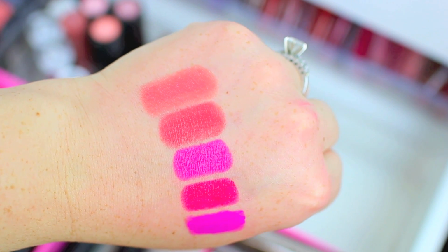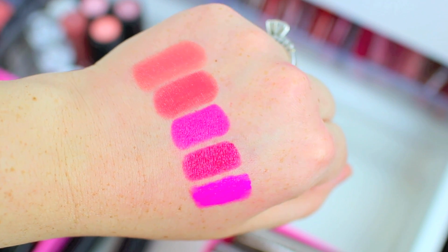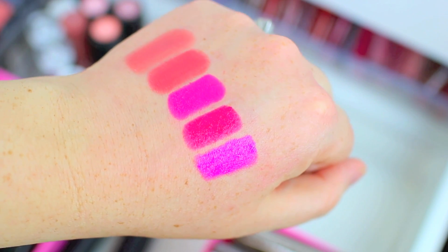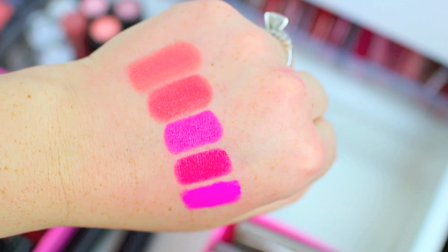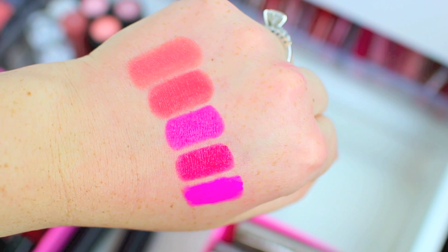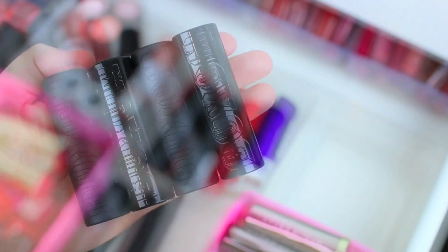I'm going to keep the third one, which is in the shade Kimchi. I think it is so beautiful and it's my favorite lipstick formula. And then the bottom 2 swatches are from the Bite Beauty dual-ended lipstick. I'm actually going to go ahead and declutter this one. I just feel like they don't apply as nicely as the Amuse Bouche lipsticks, so I will pass those along to somebody else. Okay, these are from Buxom.